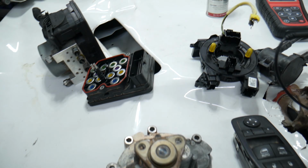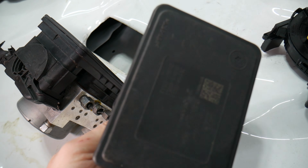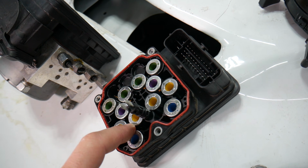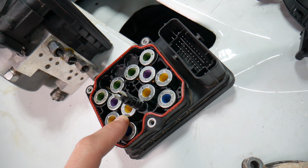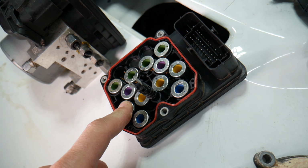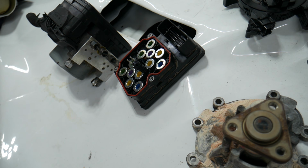Another thing, right here guys you have one module. This is known as the ABS, traction control or stability track module. If this one's bad, the transmission may not know that the brakes are working correctly as well. As a result, it will not work too, guys. So a bad ABS traction control module can cause that as well, guys.